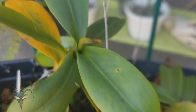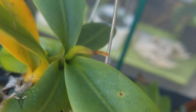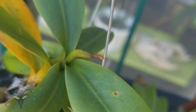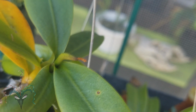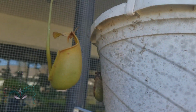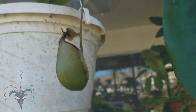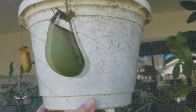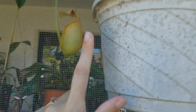One interesting thing about Campanulata, and this used to scare me, is that every new growth tip comes in black. I thought I had some kind of disease and was going to lose this plant, but I've now found out that this is normal. Every new growth point looks like this. My little Bicalcaratas. They're not that big, but they're doing very well.